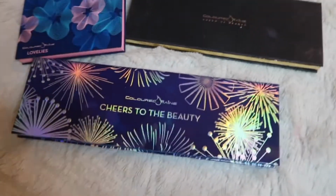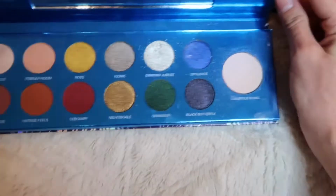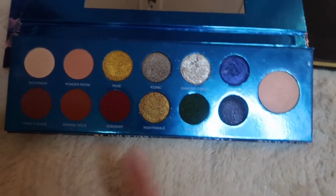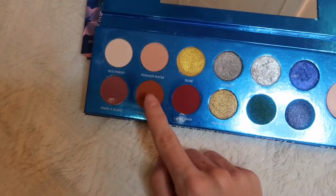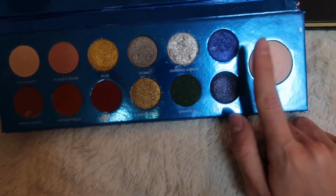And then over here I have some Colored Rain palettes. I love their formula of the shadows. They're a bit more expensive, but I feel like it's kind of worth it because the shadows are so pretty. And this one is the Cheers to Beauty, and I feel like it's really good for the holidays. These are really nice for Christmas, and this is really nice for Christmas as well. These are nice for Halloween. These are nice for every day. This one's nice for the end of the year, the new year.